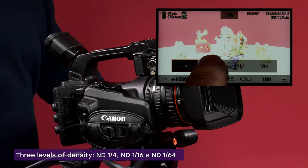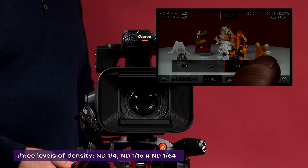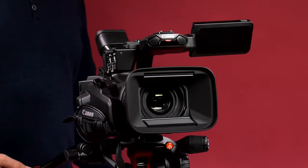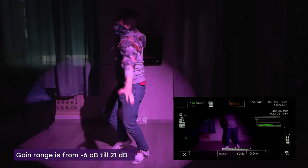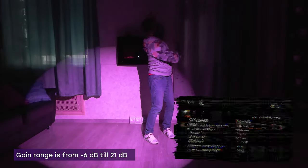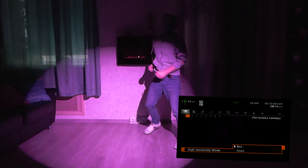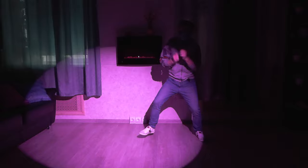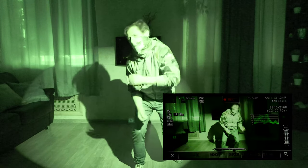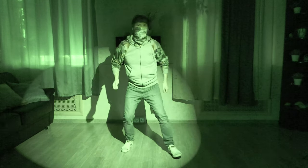Built-in ND filters let you control exposure and depth of field in 3 steps. When shooting is carried out in low light, you can increase the sensitivity of the sensor. A high sensitivity mode is available through the menu if shooting is carried out in a dark place. If there is no light, you can shoot in the infrared range.